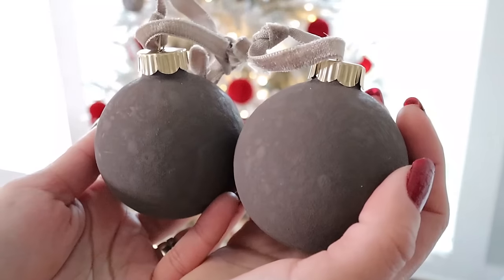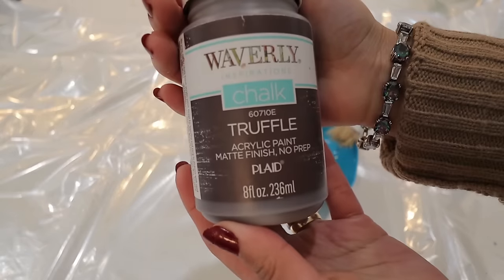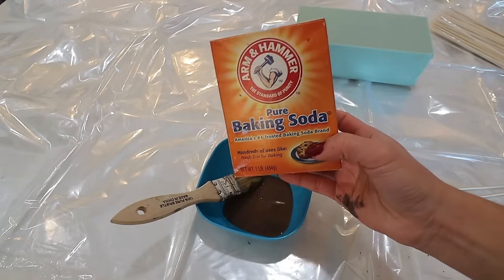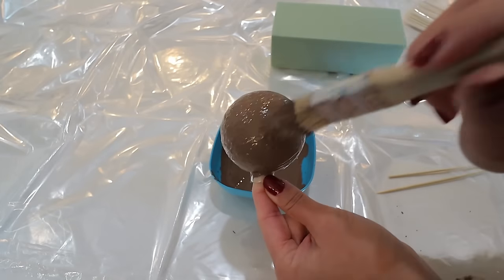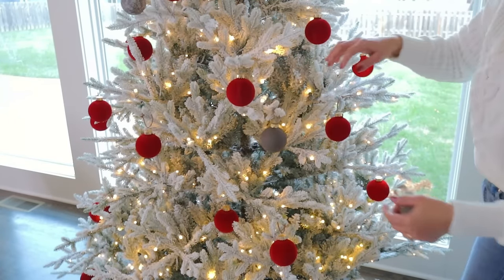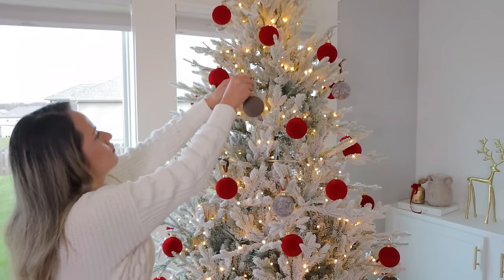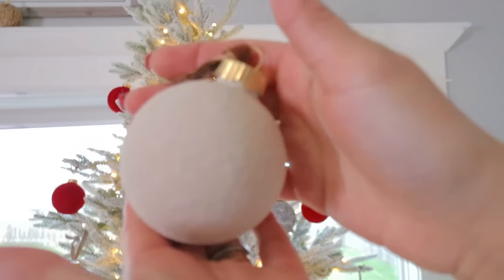Then I made these brownie ones, with a deep dark brown color finish. It's beautiful. They look like those high-end ornaments from the stores, and I just used truffle color acrylic paint mixed with the perfect ingredient, baking soda, and that was it. Really easy and affordable. By the way, I got all the paint at Walmart.